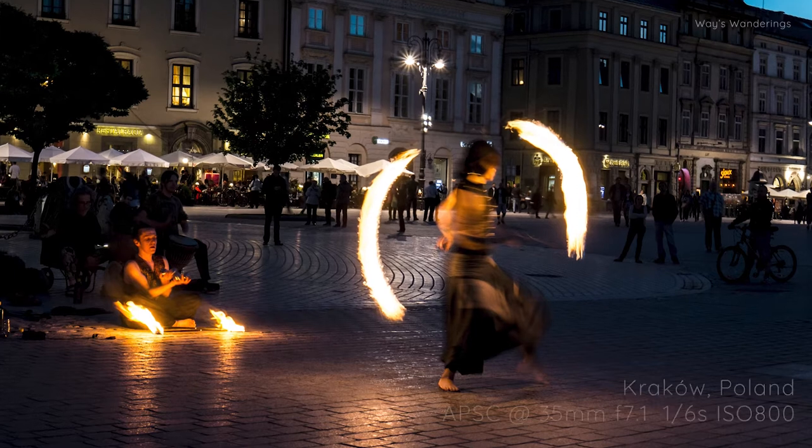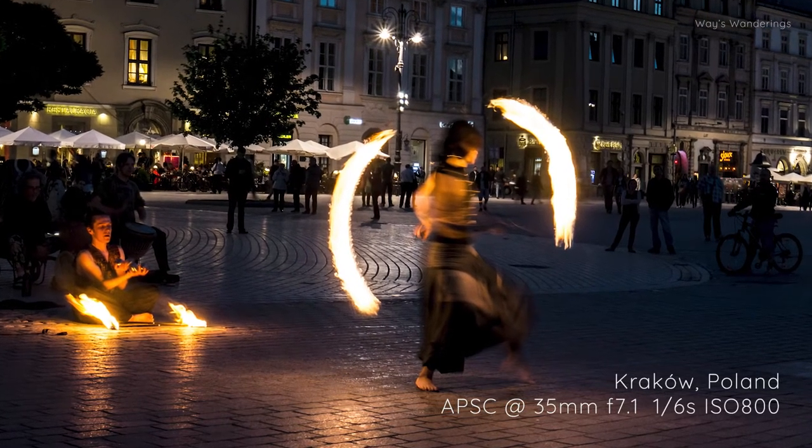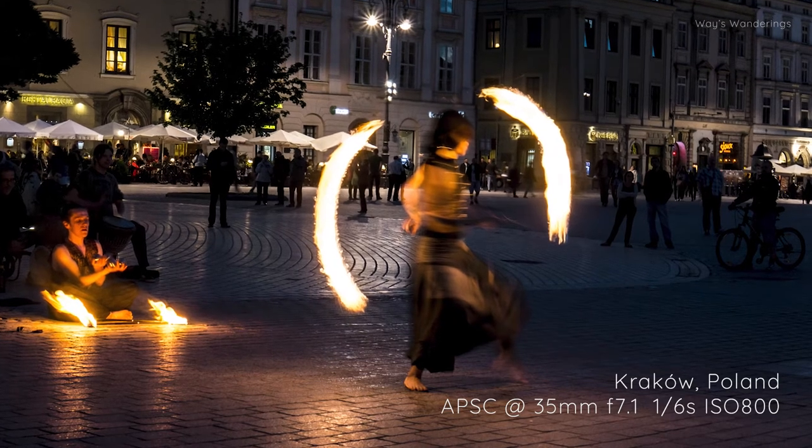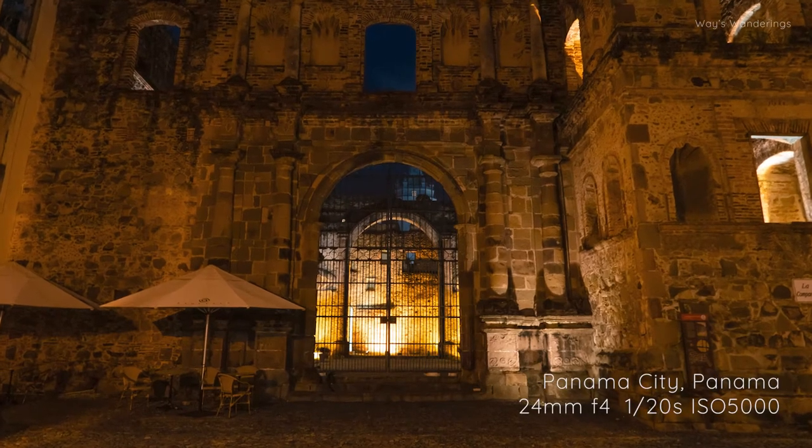Bonus tip, practice having steady hands. As you get better, you may start toying with the settings such as shutter speed. To do that, you really need steady hands. Hold the camera close to your chest with both hands. Breathe out. Hold your breath. And press that button.